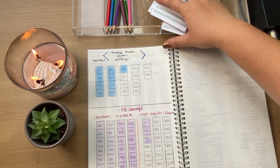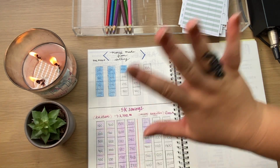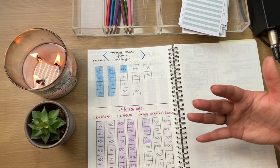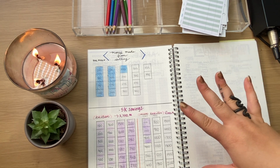That's it. That's all I have for today. Those are all my sinking fund trackers. They are updated. I am very proud of the progress, even though we did have some setbacks, but that's okay.